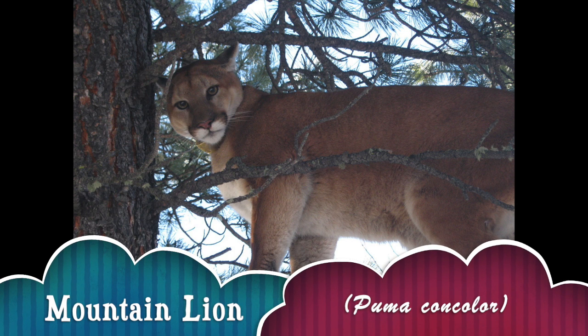The mountain lion, or the puma concolor, is the prime example of why we use scientific names. This animal has more than 36 common names, and it all depends on where you are. So where I grew up in Pennsylvania, we called them cougars. Down here in the desert Southwest, they're mountain lions, or pumas. In the New England states, they're called catamounts. Down south in the southern states, they're called panthers. But puma concolor means a cat of one color. So he doesn't have spots, he doesn't have stripes, he just has that gorgeous brown color.